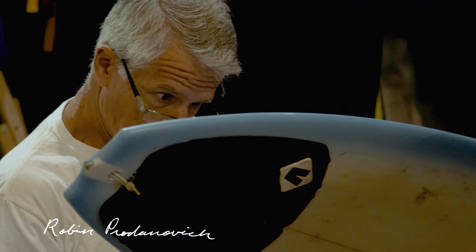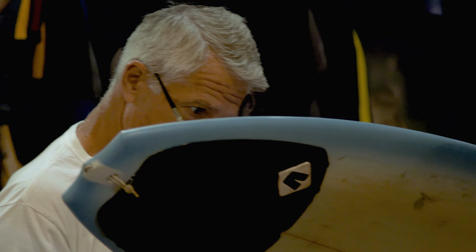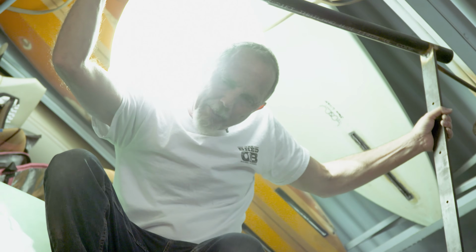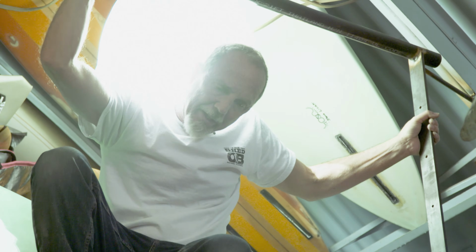I think it's like 5.6 or 5.8 or something. It's 18 and an eighth, 6'1". There we go. 18 and an eighth, 2 3/16. So because of that full volume, the width will throw people, but because of that full outline, the paddle on it's pretty good. But again, that could be from the 90s.